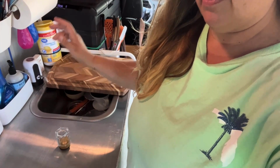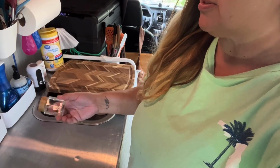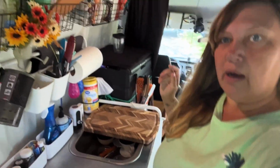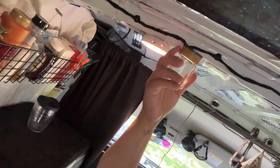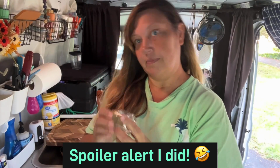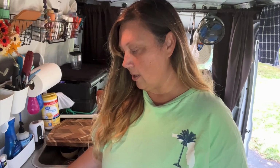Magnetic. Which means I can hang them pretty much anywhere I want. It's on the roof. It's right there. Personally, I'm not going to hang them on the roof because it is glass as well. So I'm going to go ahead and fill these up. I have a few spices. I don't have a lot of spices. So they got little magnetic lids. It's like a little faux wood on the top, magnet on the outside.